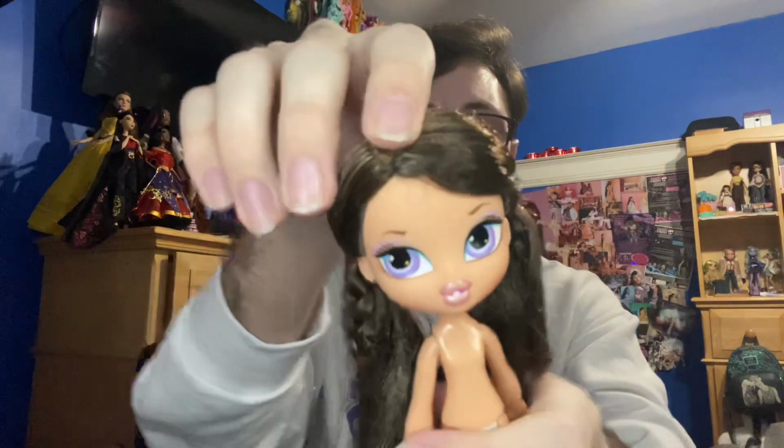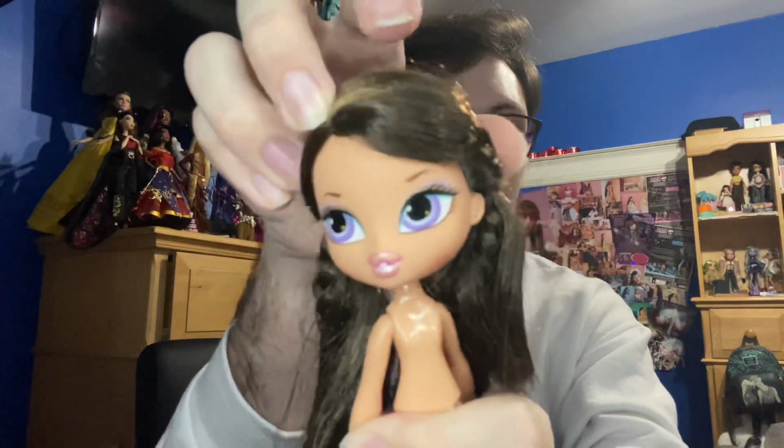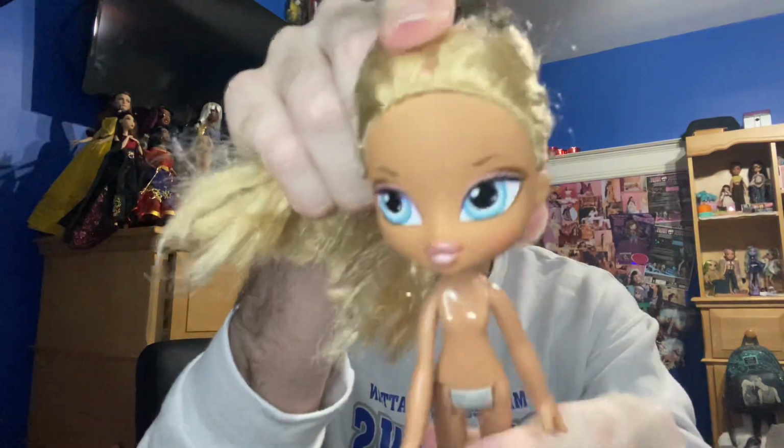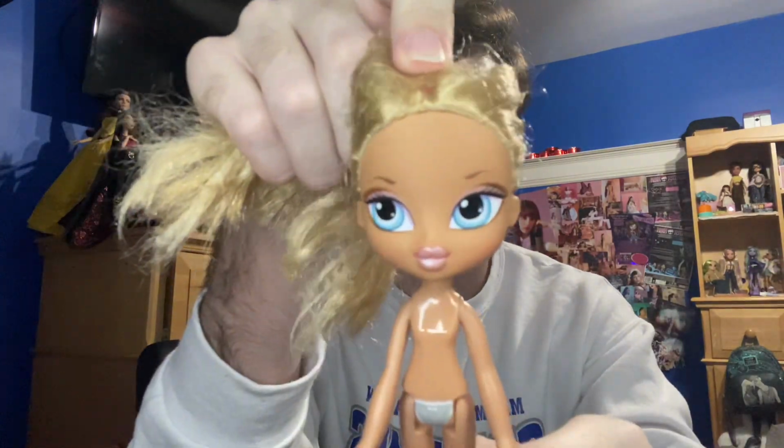This is one of my favorites. I think this is like winter sledding Dana or something. Oh my god, she's so cute. I love their big eyes and they're just super juicy and frosty lips. Oh my god, she's so cute. This is a Chloe. I don't know what Chloe it is. Super tan. This could be the summer one. I don't know, but gorgeous lady.